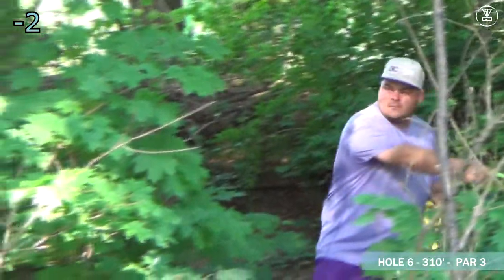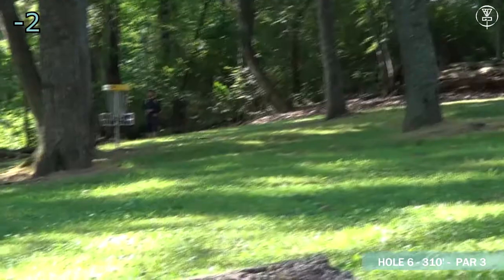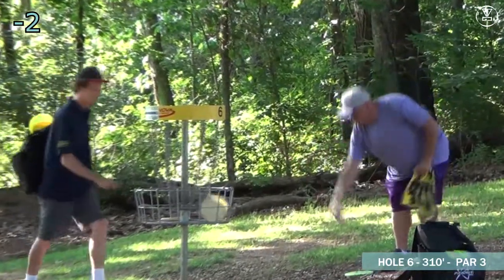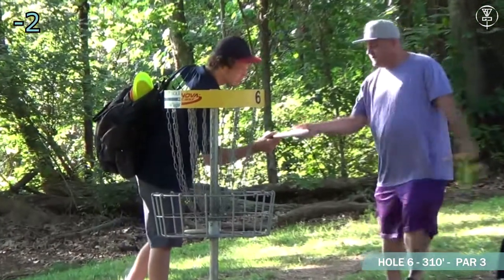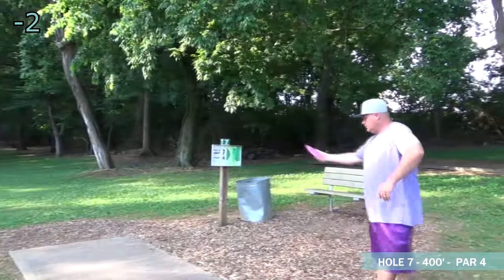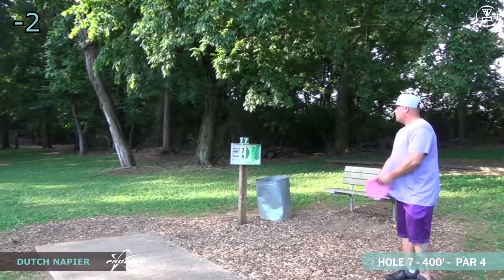Dutch is going for this. Looking at about nothing, but somehow he makes it work. I thought he was going for it for a second. If you're not on top, he's trying to stay up in the top four. Moving on to hole number seven. The basket right there. Corey zoomed in.